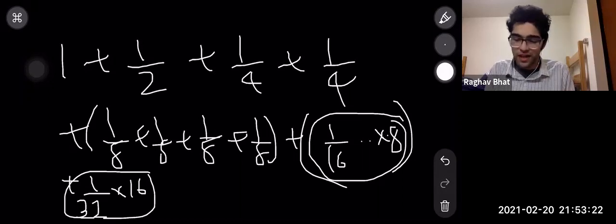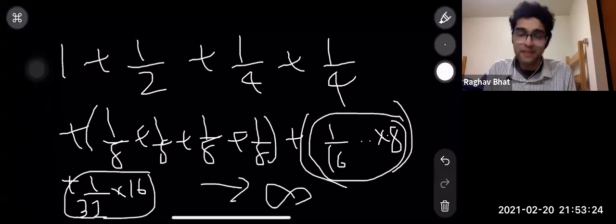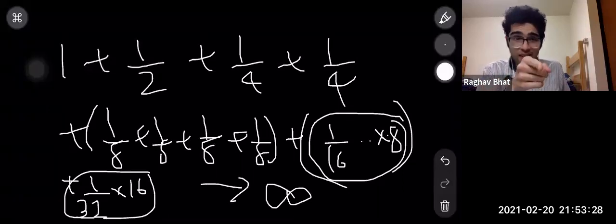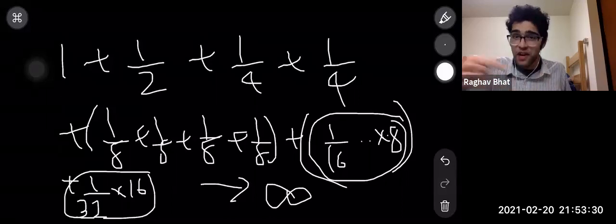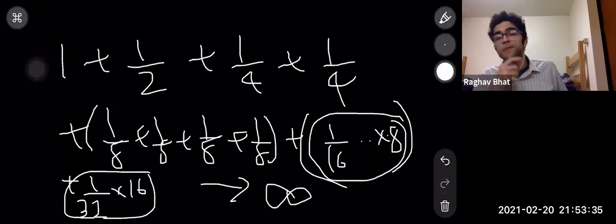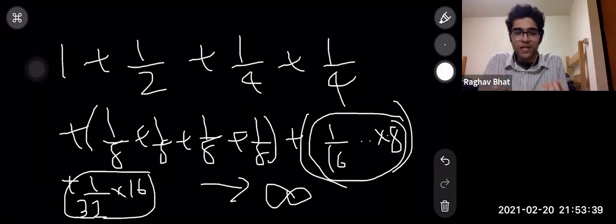So this goes to infinity. And the harmonic series is bigger than this because every term of the harmonic series was either equal to this or bigger than this at every point. So the sum of that has to also be bigger than this, which means that also goes to infinity. So it's very strange that we have two sequences, two series. One of them is greater than the other, but they all go to infinity.